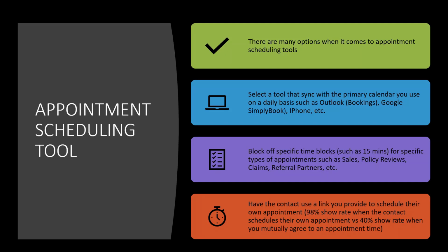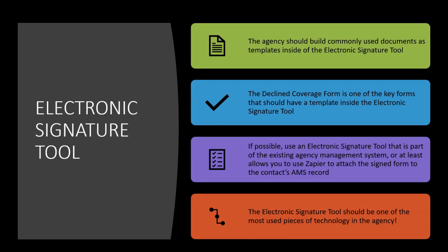But when you send them the appointment schedule link and you say, here, I'm going to send you my link, just open it up, pick a time that works best for you that matches my calendar, and they do it themselves, there's a 98% show rate. That's what you want, 98% show rate.